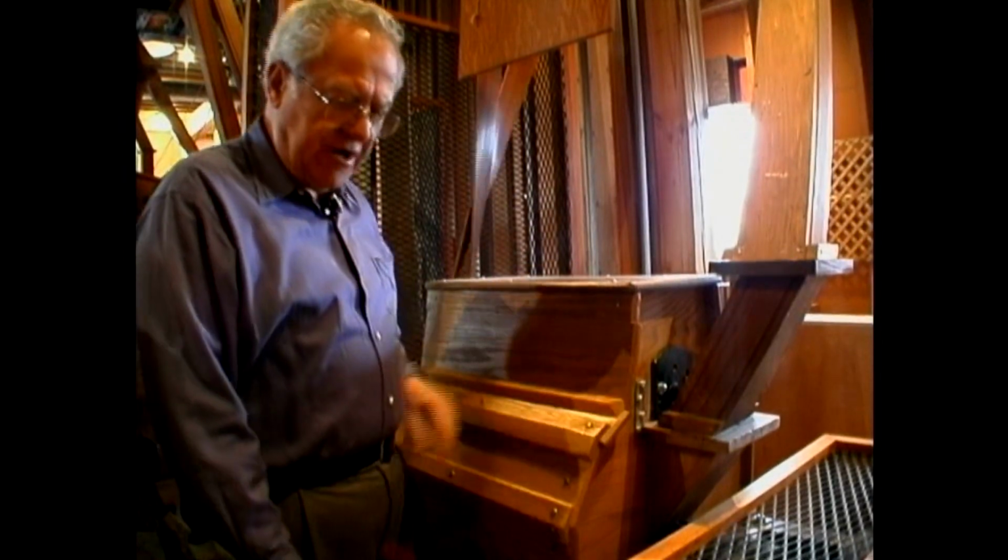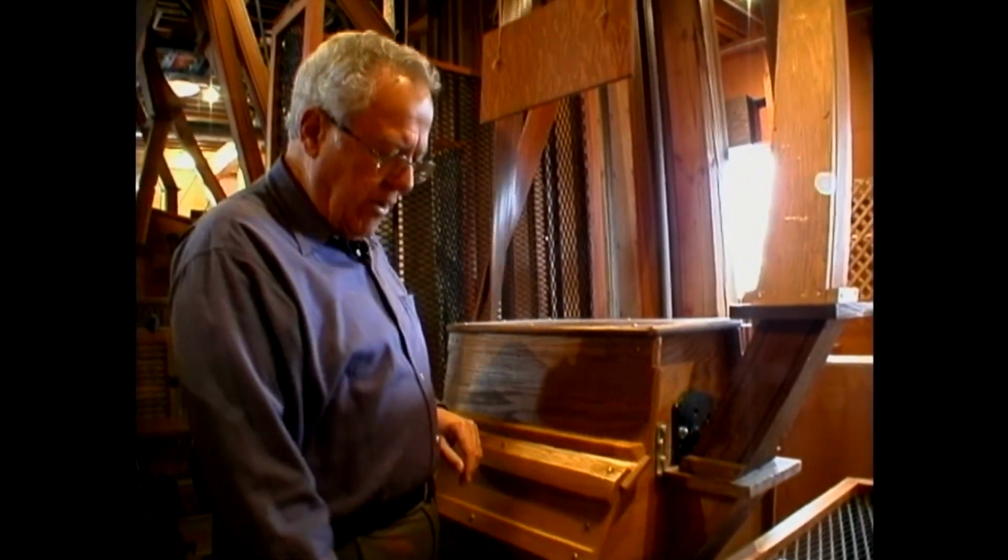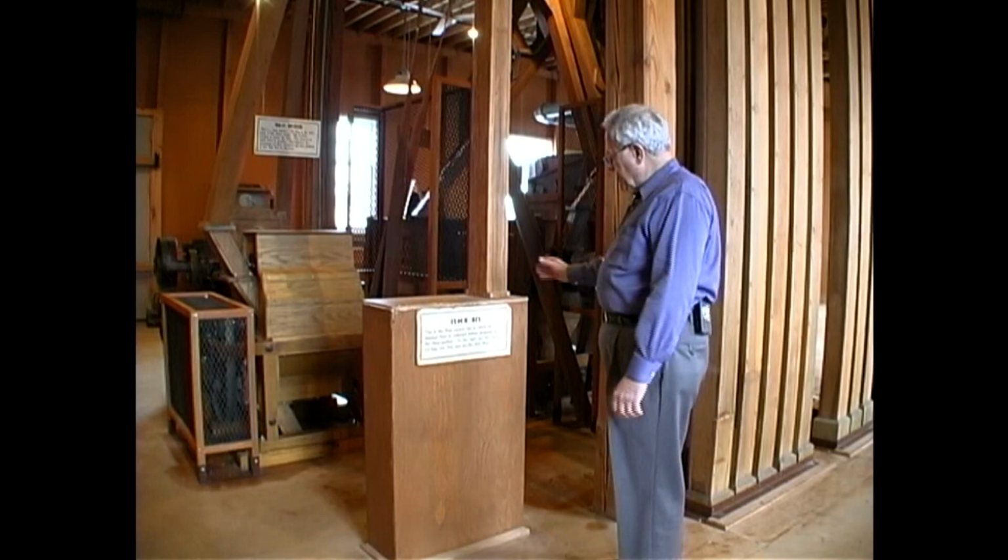So this is another machine that helps us get all the flour out of the wheat kernel. This is the flour bin.